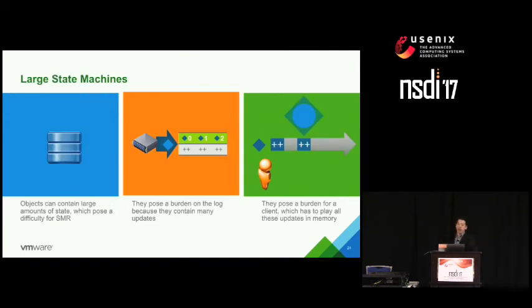So next we're going to take a look at how vCorfu deals with large state machines, and these are things like huge maps and tables. Large state machines are really problematic because they pose a burden on the log with a large number of updates. And they pose a burden on the client as well, since the client has to play all these updates back in memory, and they have to have enough memory to store the entire state machine that we're replicating. So for example, if the state machine was a 100 gigabyte database, each client would have to have 100 gigabytes of RAM, and this isn't going to be a scalable solution.